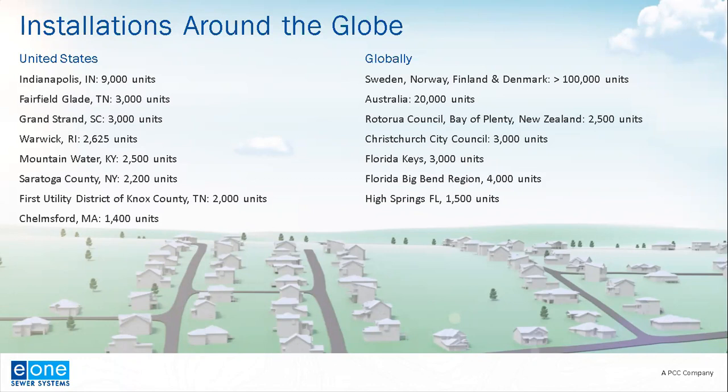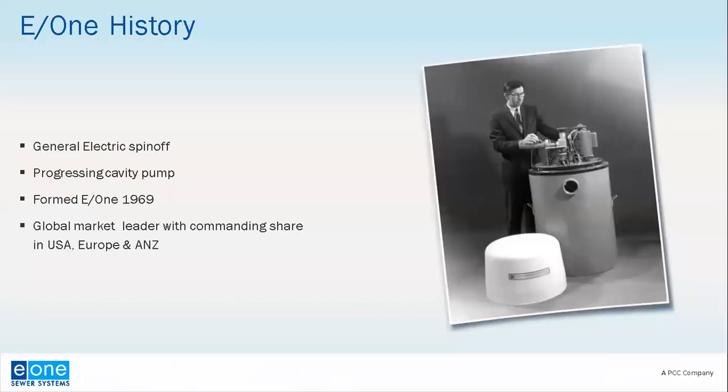Globally, in Scandinavia, we've got 100,000 plus units. In Australia, 20,000 units. We're in the midst of a project on Mornington Peninsula that will see 16,000 homes connected to an E1 system once it's complete. The amount of sizable installations that we have is really, really impressive. And again, some of it goes back to the early 1970s since our beginning.